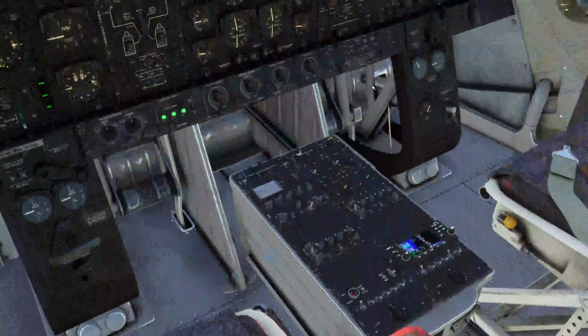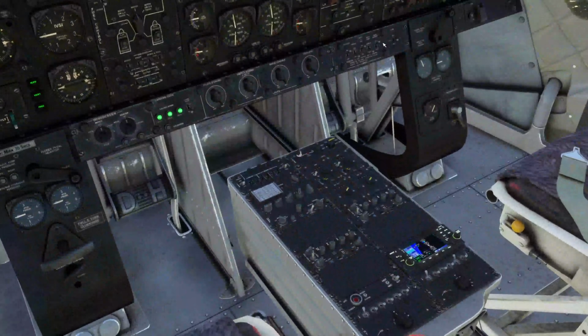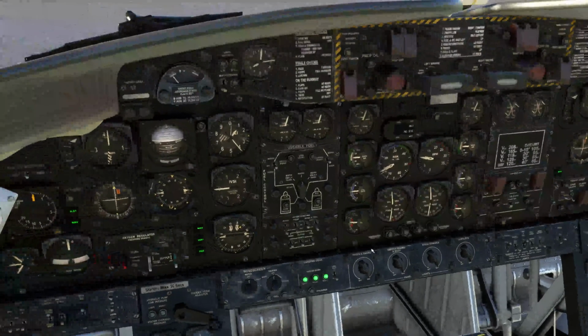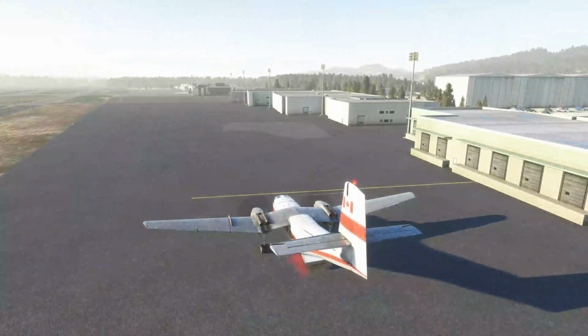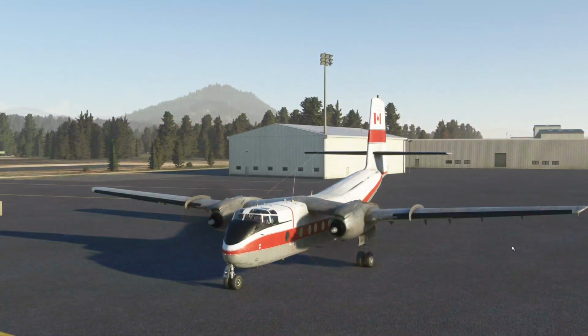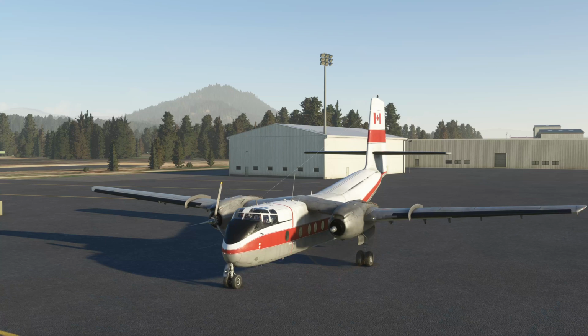Alright, so now that we're parked, we can shut off the taxi light. We can turn off the wing lights, and that is all good down there. And shutting down the engines, same as you do with any of these types of aircraft. Mixture will go to fuel cutoff. So first engine to start was the right engine. We'll cut that one first. There we go. And now we'll cut the left engine.